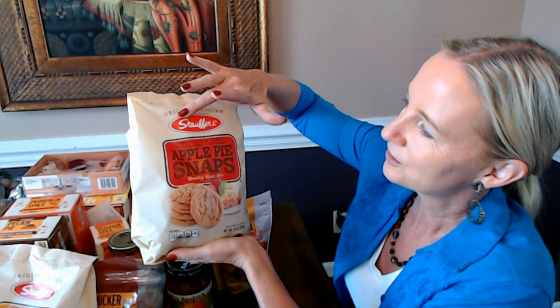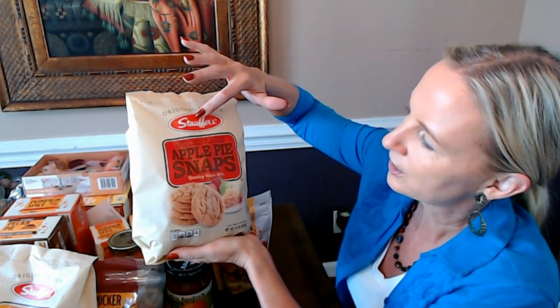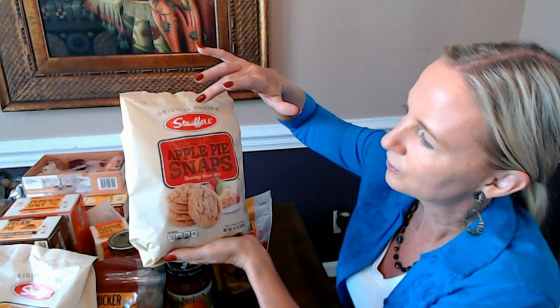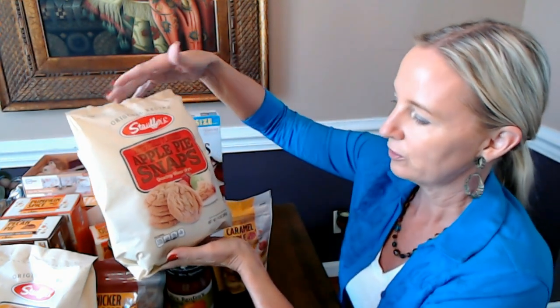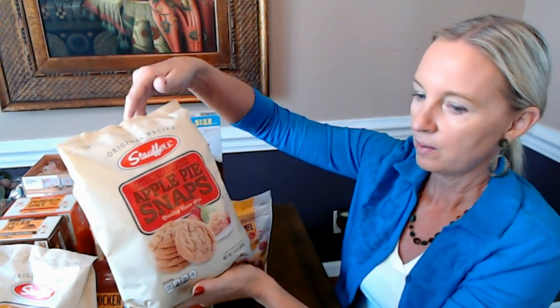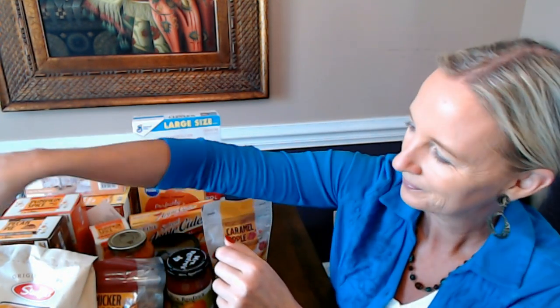Anyway, Stauffer's. So that is an A. I thought it was. It almost looks like an O, but it's not. Stauffer's apple pie snaps. So that is a pretty good sized bag. It's 14 ounces. But there's another flavor that they had. I'm going to show you that one now.